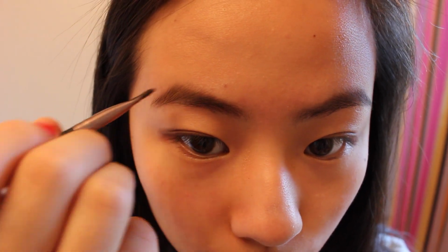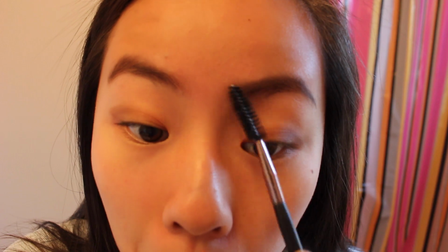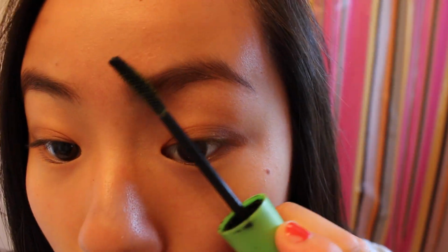Once I've filled in both brows, I'm gonna take a more black eyeshadow that's also matte. Make sure you're using matte colors, and then put it over my eyebrows so that it looks more like my hair color. And then I'm gonna take a spoolie, I think that's how you say it, and blend in the color so that it looks more natural.